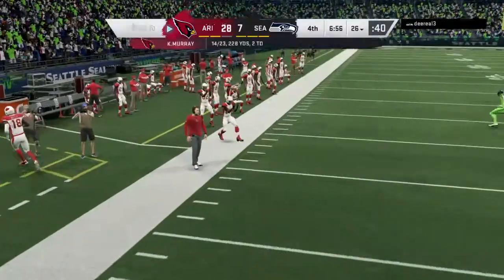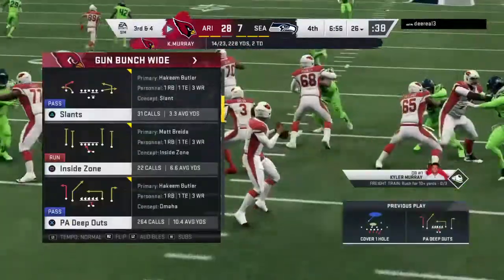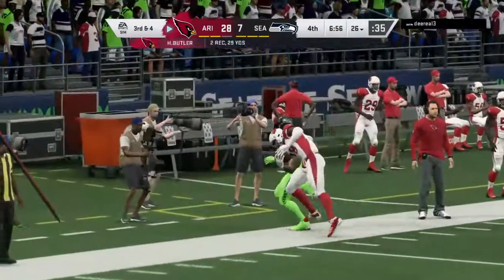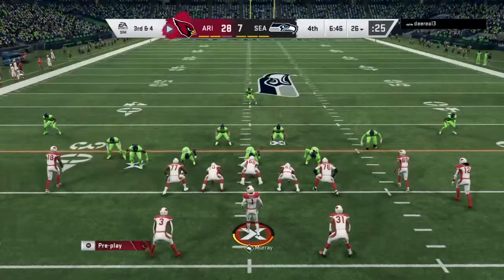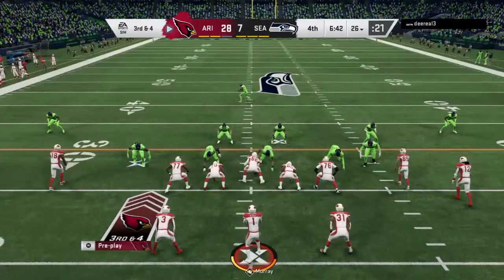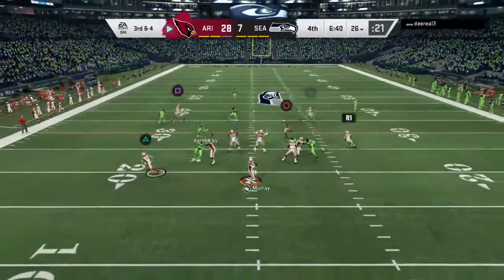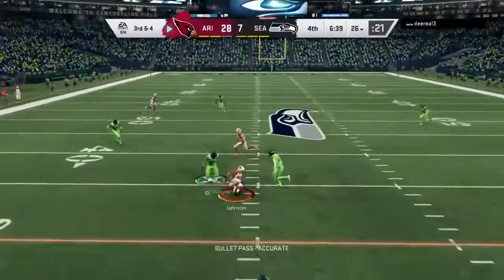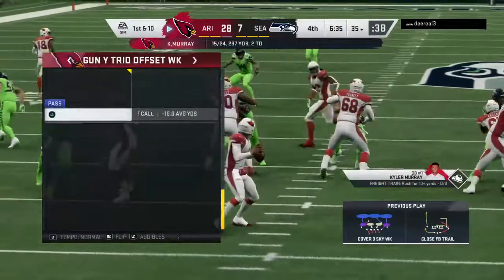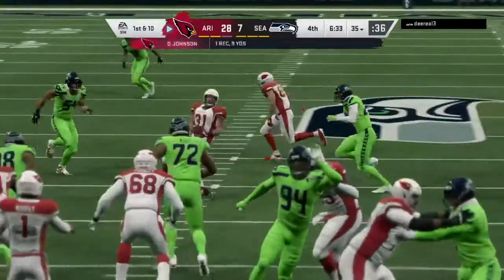Now this one complete downfield on the left side, and he'll take this across the 25 before going out of bounds. They get 16 out of that one, but they'll still need to convert on third. From the gun on third down, Murray. This is Johnson. He's got it. It goes as a gain of 9, and it moves the chains.